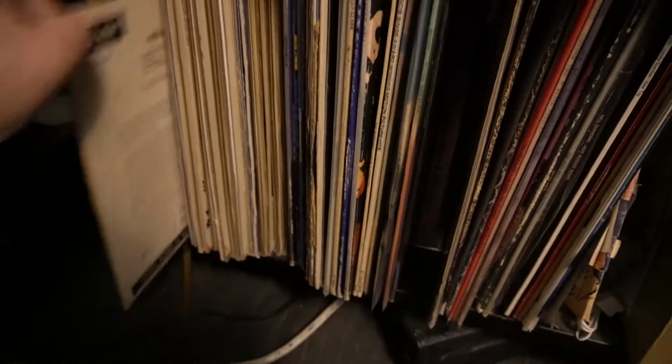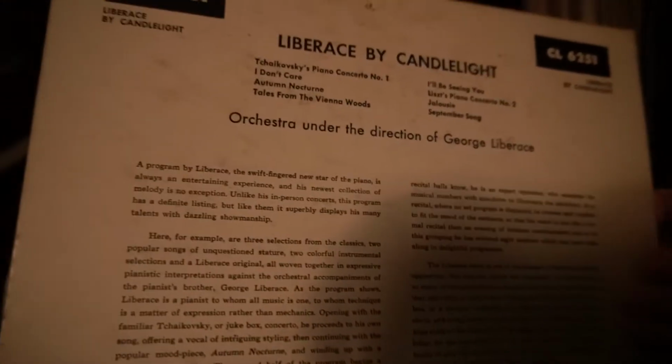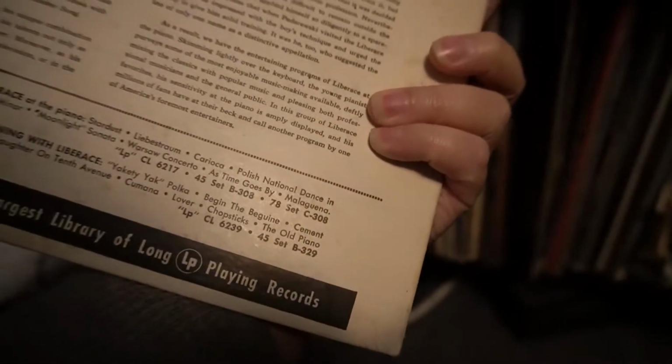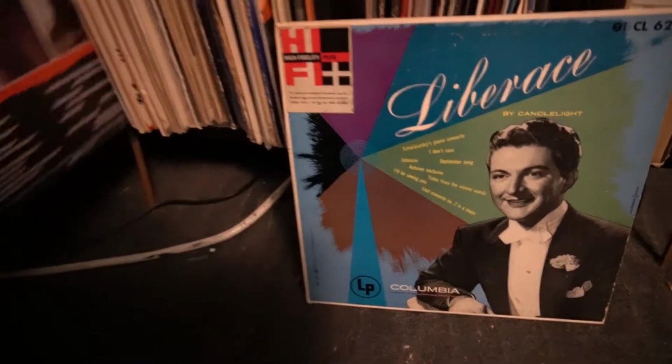Let's just take the first one out here. This is Liberace by Candlelight. This one I've never played before. It's sort of new to my collection. It's one of the, what are these called? 10-inch records. So this probably came out in the 50s, I'm guessing. Anyway, I don't want to spend too much time just on the one record or we'll never get through this.